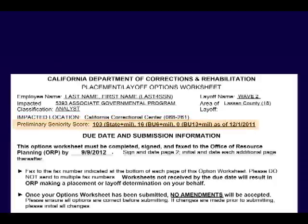Preliminary Seniority Score. This will list your preliminary seniority scores along with the date through which the score is calculated. The first score shown is your total state service score, which will include any qualifying exempt service that is on file with ORP. The second score is your BU6 score, which includes any time that you may have served in a rank and file or supervisory BU6 classification. The last score shown is your BU13 score, which includes time you may have served in a rank and file BU13 classification. For layoff purposes, qualifying military service that is on file with ORP will be included in these scores as listed. Seniority scores will be updated to your final seniority score and posted approximately 30 to 60 days prior to the layoff effective date.